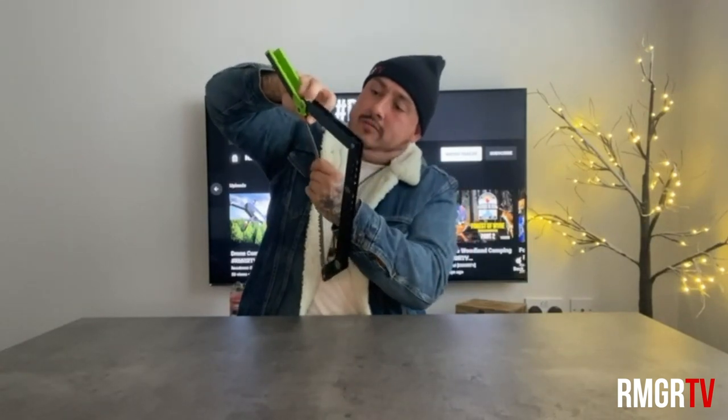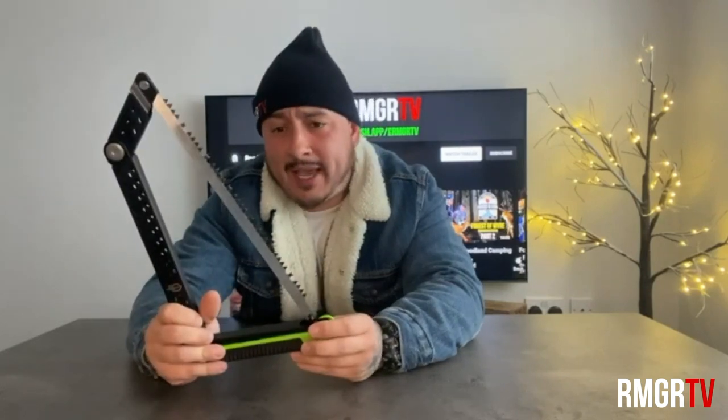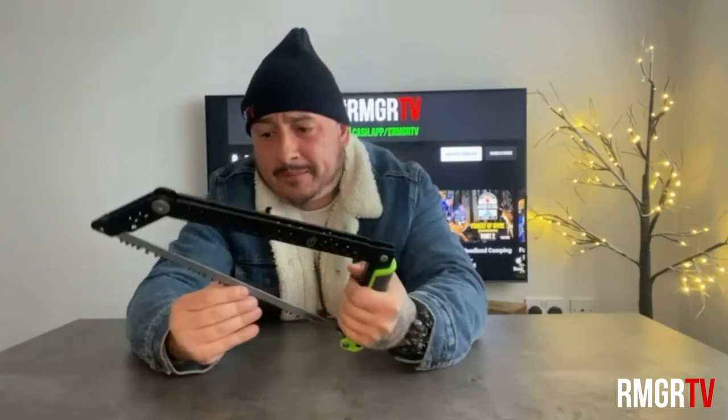Twist it round, and then off, and you're good to go. And this is pretty new. I've only taken it out on one outing so far, but it came in handy. And I'm telling you now, this makes short work of anything. You ain't gonna cut down trees or massive stuff like that, and you shouldn't be cutting down anything alive anyway.